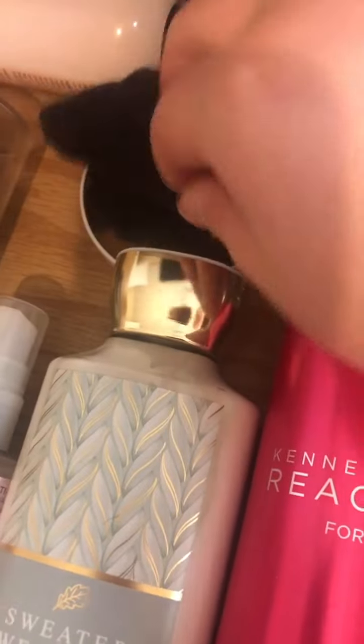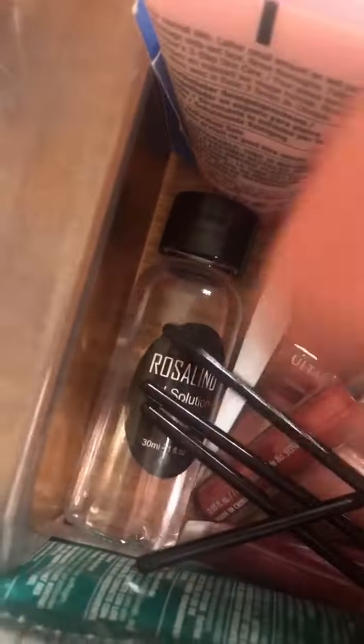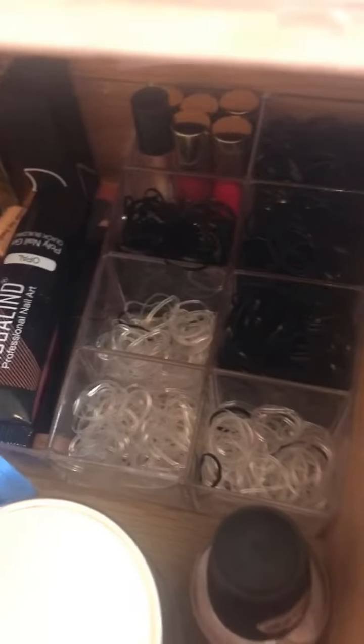And my wrist thingy mirror, like one of these mirrors. And then you have stuff back there. But this is the nail kit. Poly gel nail. And then you have this that goes with it. And all the lip glosses and the lipsticks are back there. And the rubber bands. Now the next drawer.